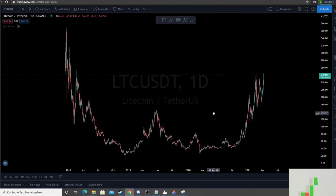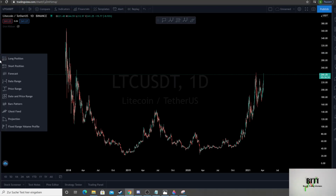Here is the daily chart. The daily chart is very interesting. You can see it's pumping. It's really pumping. Every candle is here 1 day, and this was the highest point here in December 2017. And it's very important now to make one thing. We have a really nice thing.